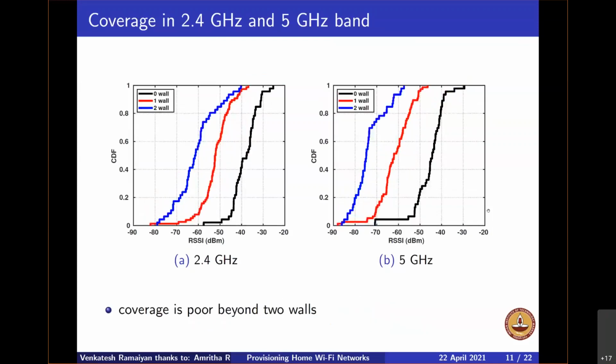I'm presenting the same plot, but now rather than as a function of the type of home, I'm presenting it as a function of how far the measurement site was from the AP. If it was in the same room as the AP, then I call it 0 wall. If it is 1 wall away from the AP, I call it 1 wall. And if it's 2 walls away, I call it 2 walls.